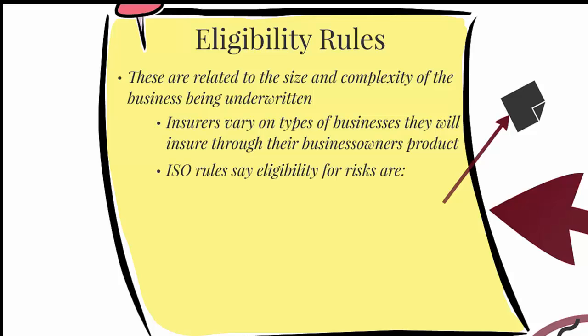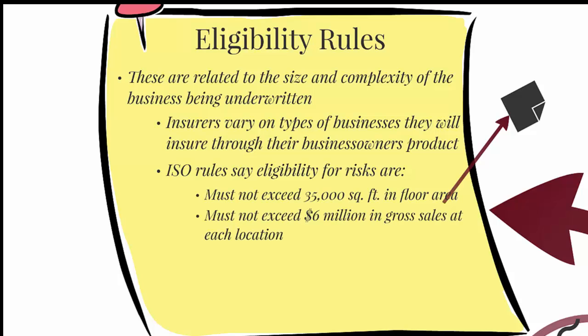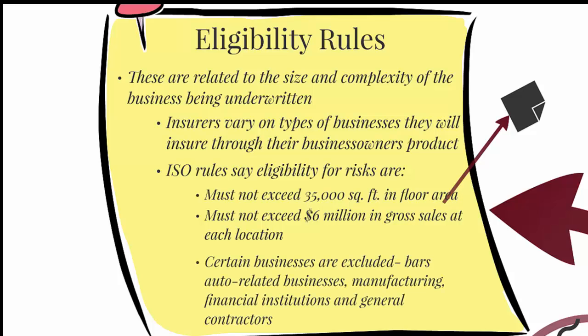ISO eligibility rules, though, are that the square feet of the business floor area must not exceed 35,000, and the revenue must not exceed 6 million in gross sales at each location. Certain businesses are excluded, such as bars, auto-related businesses, manufacturing, financial institutions, and general contractors.